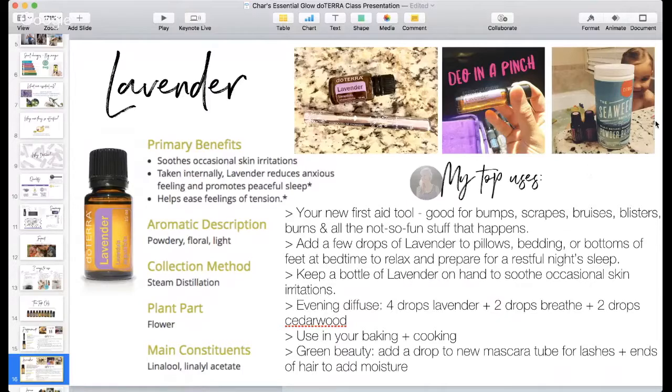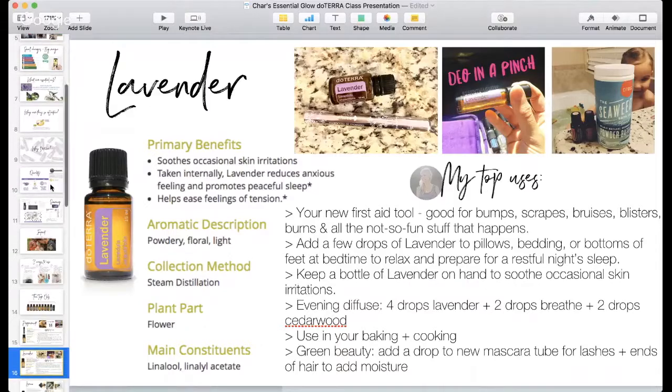And here's a little picture of my girl in the bath. She had some essential oils and some Epsom salts in it.